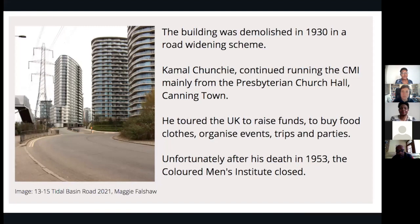He organised lots of events and trips for this community, for all the community, not just Black and Asian men. It was for all the community within Draughtboard Alley, really. He's a real activist. But unfortunately, Kamal really was the Coloured Men's Institute. When he passed away in 1953, the Institute closed because there was no more funding.